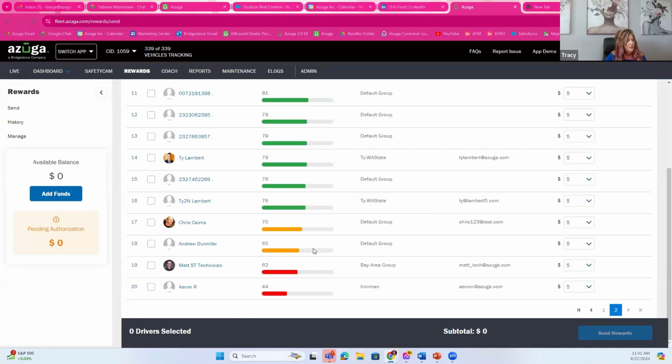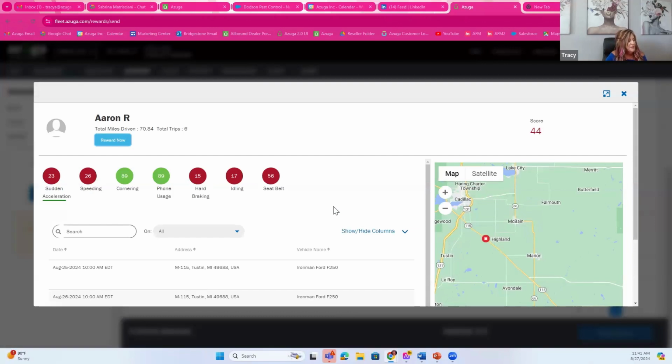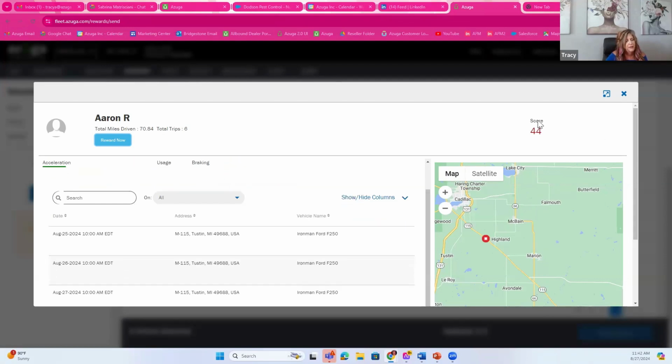I can go to the end of the list, and it looks like even on our team, we have a couple folks that can improve their scores. So let's look at Aaron. Aaron's doing a lot of sudden acceleration and speeding. He's not too bad on cornering or utilizing phone, but he's doing a lot of hard braking, idling, and not wearing his seatbelt. That's what got him to the score of 44.